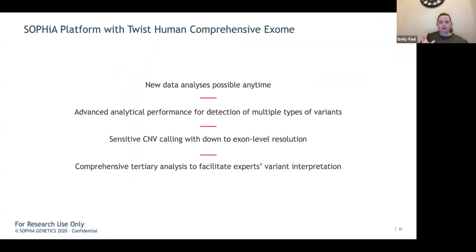Now, just as a quick summary, we look at the Twist Comprehensive Exome and know that you could process the data however you'd like. You're able to go in there and manipulate it, play around with it, and really poke all the holes in it so that you can interpret what you want to see.